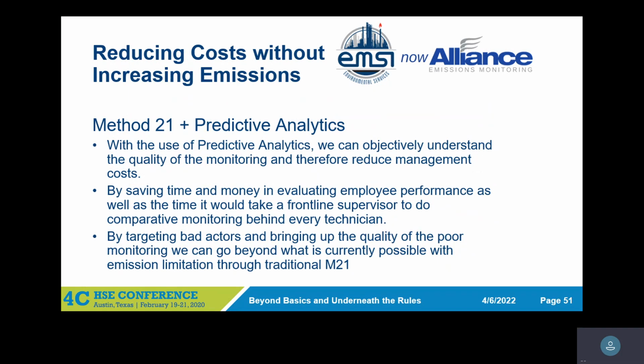Method 21 plus predictive analytics. We threw predictive analytics in here because it's what we love to talk about. Plus, it's something we can do now that we just weren't able to do 10 years ago, the way we can crunch through the numbers and look at the data. I remember 20 years ago we were using floppy drives, 15 years ago maybe we started seeing high-speed internet in some places. But not until the last 5 or 10 years were we actually able to crunch numbers to the extent that you could pull in a large amount of data on a good laptop and actually run these things.